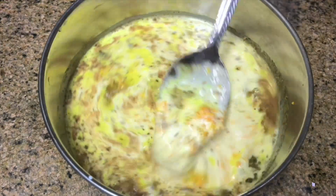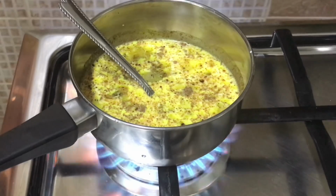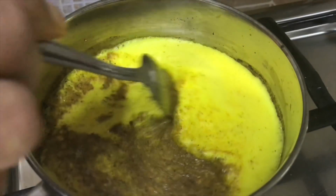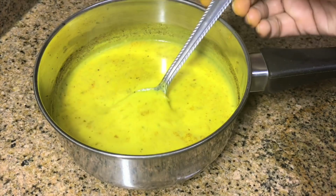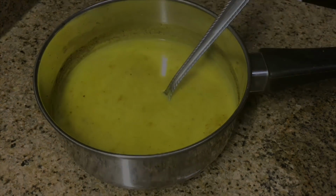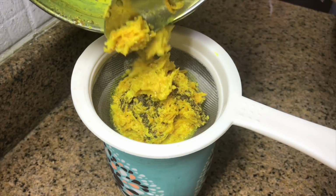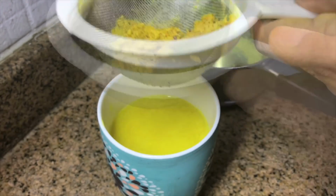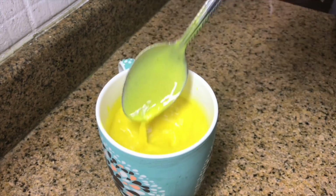Give a mix. Boil the milk in medium flame. Let it boil for 1 minute and then take it off. Now it's very hot, let it get reduced. It's always better to have it warm than hot. Strain the warm milk to your cup. As a sweetener, add 1/2 to 1 teaspoon of honey. And it's ready.